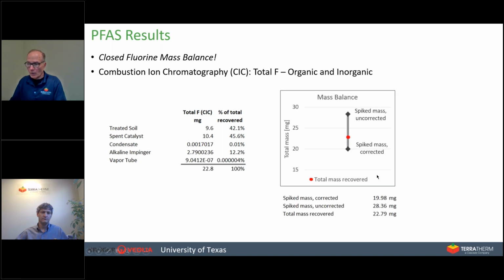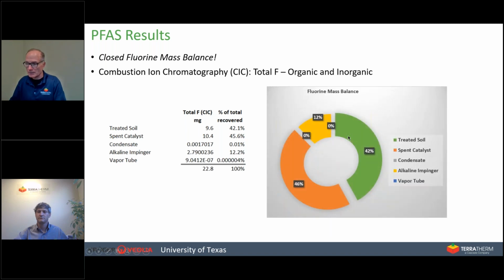And if you look at what we spiked in, this is what we corrected it to based on our lab analysis. Uncorrected, it would have been roughly 28.3, where we ended up was 22.79. So we effectively closed the mass balance here. What's cool about this is when we looked at where this fluorine ended up in the system, again, roughly 42% in the soil.